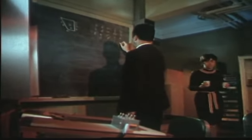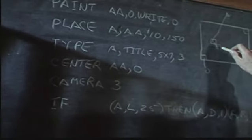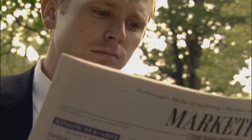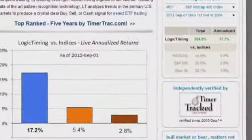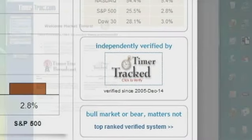Wall Street doesn't have all of the world's best mathematicians and statisticians all to themselves. Many other people have worked long and hard at cracking the mathematics of stock market trading. You just need a way to separate the systems that work from the ones that don't. One way is to use a timing system review service like TimerTrack.